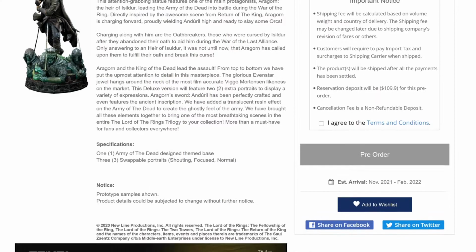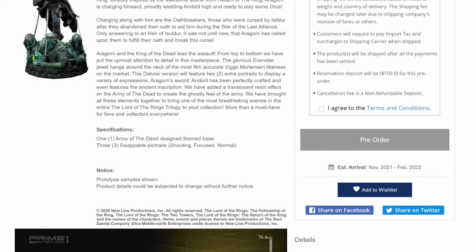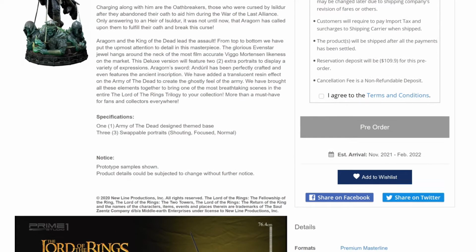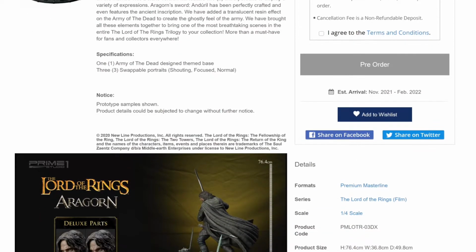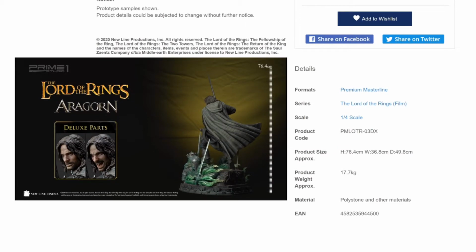Now, on the specifications, we have one Army of the Dead design theme base, which is glorious in my opinion. The 3 swappable portraits are shouting, focus, and normal. And of course, we know this is a prototype shown. They have a 360 video there, which is always cool. And it's a 1/4 scale, as we know.